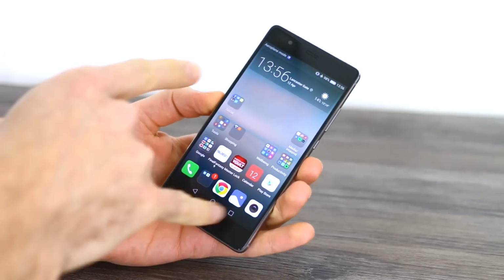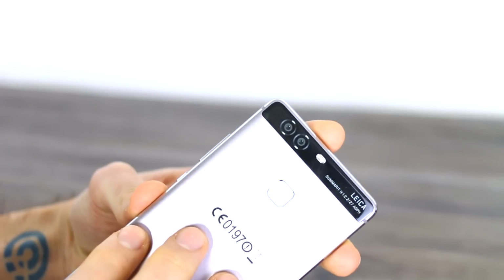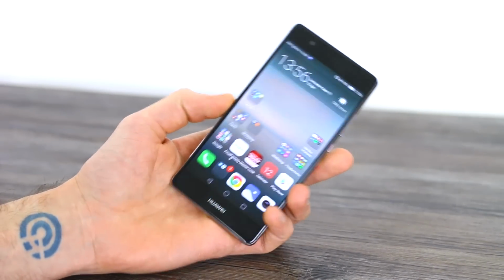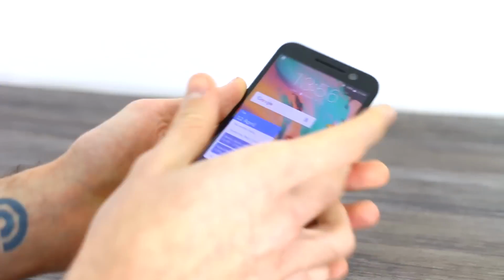So in a nutshell, the P9: 5.2-inch full HD display, very, very thin in spite of the 3000 mAh battery. Under the hood, dual Leica cameras around the back, Kirin 955 processor, so it's a powerful little beast, and it's not as expensive as current flagships out there. But how does it stack up to HTC's 10?